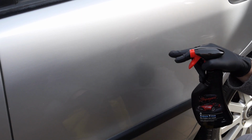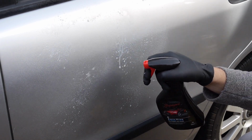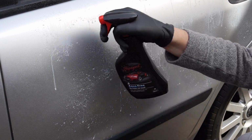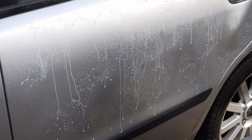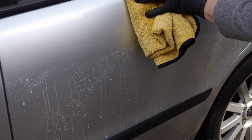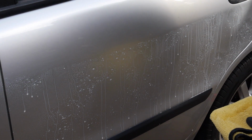Cool, that's good. So right, I'm going to try the Aqua Free now on this door panel here. It's dry and I haven't washed it at all, so I'm just going to liberally spray all over the panel. I have to say, this stuff smells absolutely gorgeous. It's kind of got a bubblegum scent to it, almost good enough to eat, but obviously you don't want to do that. So just wipe in a nice straight line, lift away.